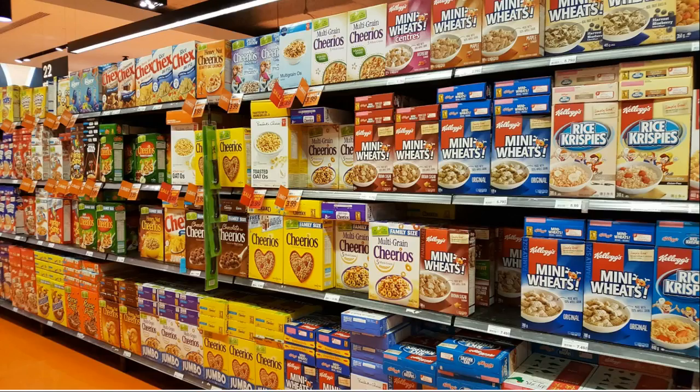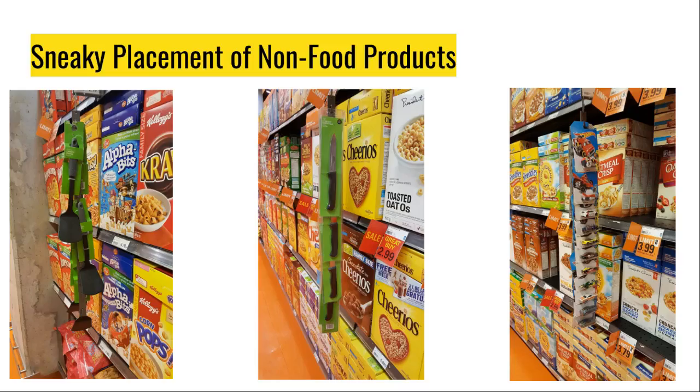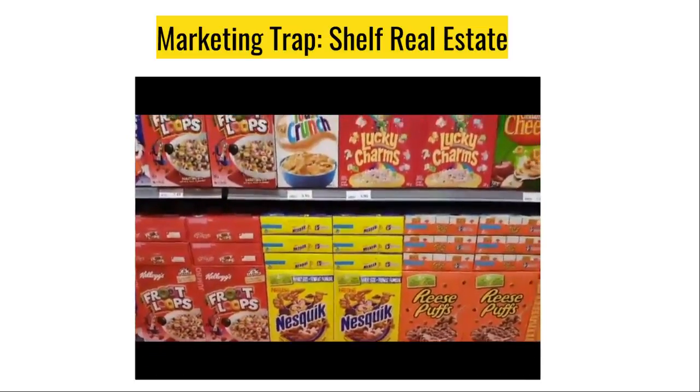This may be because Loblaws didn't want to pay the workers time and a half wages for the whole family day. Today we'll be exploring marketing traps, the concept of choice, and why we should be concerned by the prevalence of soy and corn in cereals. Let's go. The first marketing trap is slotting fees, which are paid by the cereal companies to Loblaws to place their products on the eye-level shelves.